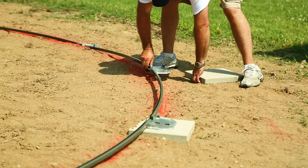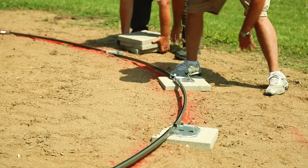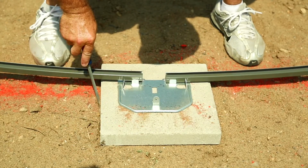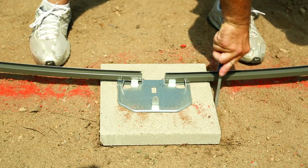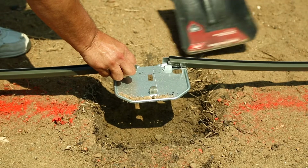Now that you have checked the pool for roundness and you can see where the end caps are, you can start installing the patio blocks. The top of the blocks must be flush with the ground and must be centered under each vertical end cap. To do this, mark out where the patio block is to be placed. Dig out this area.